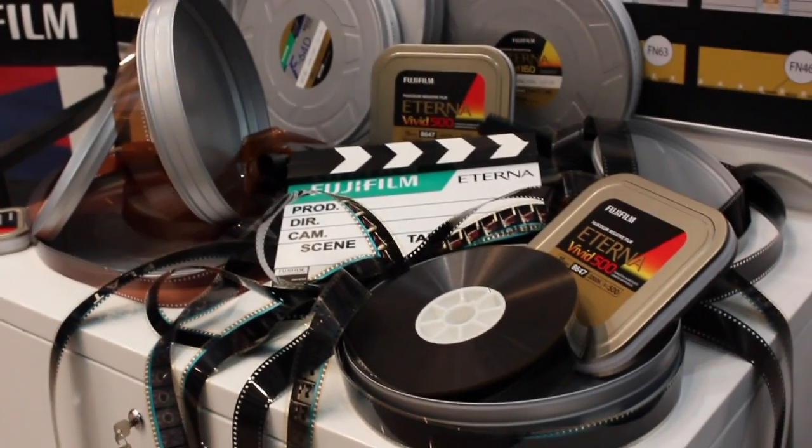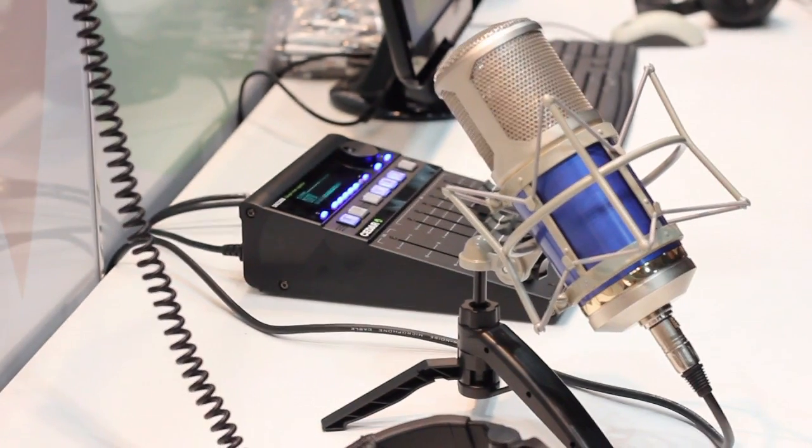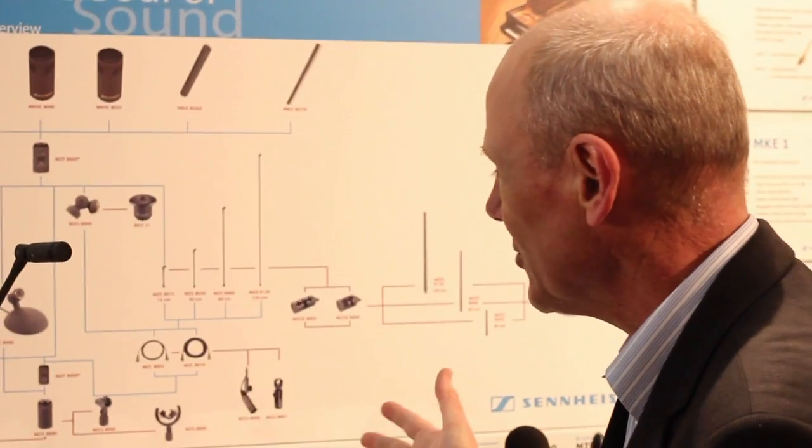Today we're going to show you the full range of industries which are represented here at the exhibition, including radio, audio and film. Now we're going to take you to some of the small stands that you wouldn't normally see.